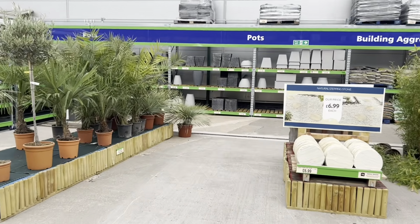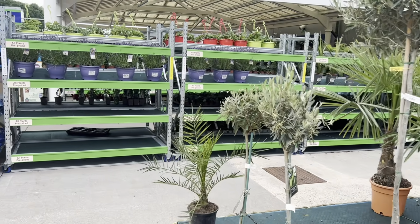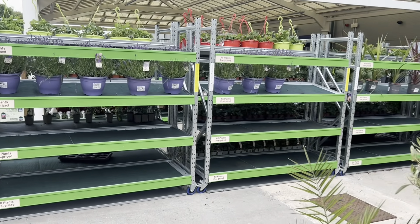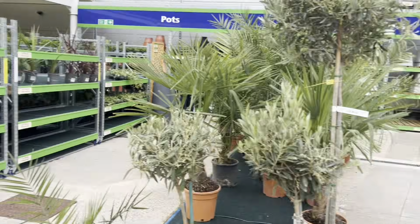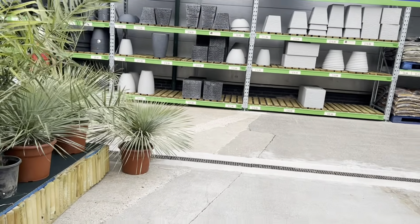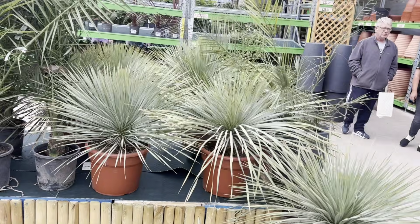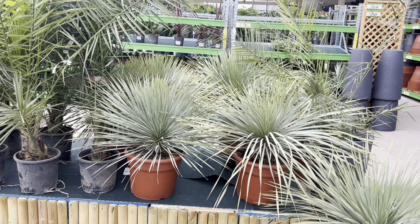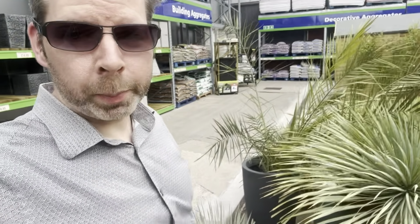So, it'd be nice if we had a few more plants. Maybe they're going to get some more in. We've got plenty of space for them. These trolleys are on wheels, so they can fit plenty more in around here. But yeah, let me make a phone call, see if I can find space for two of these absolutely beautiful Yucca rostratas.